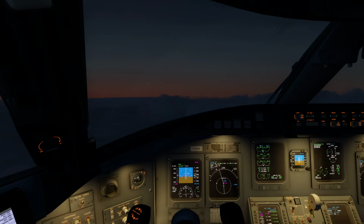Always a nice time of day to fly. Dawn or dusk. Been in the CRJ a lot recently.